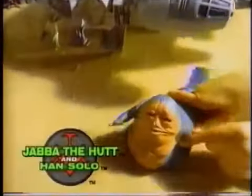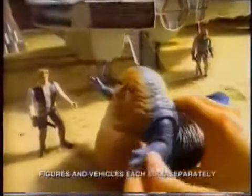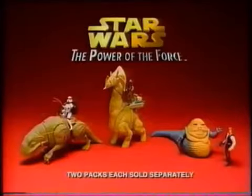And waiting beneath the Millennium Falcon, Jabba the Hutt, as Han Solo bargained for your life with this vile gangster. Nobody does Star Wars like the power of the Force. 2-packs come with exclusive figure. Other figures and vehicles each sold separately from Kenner.